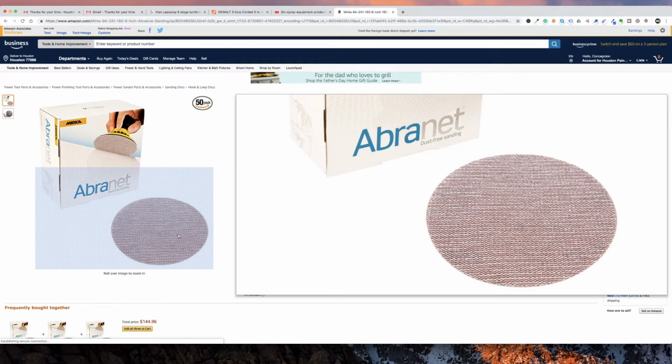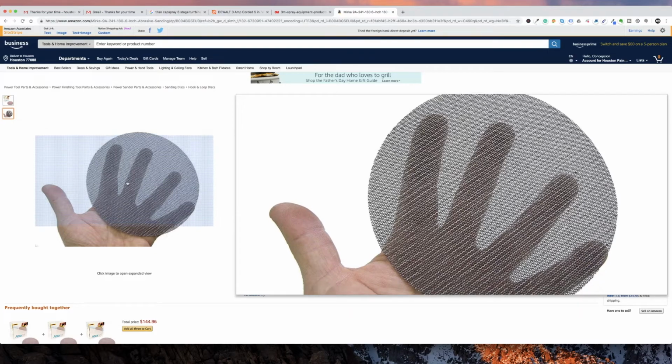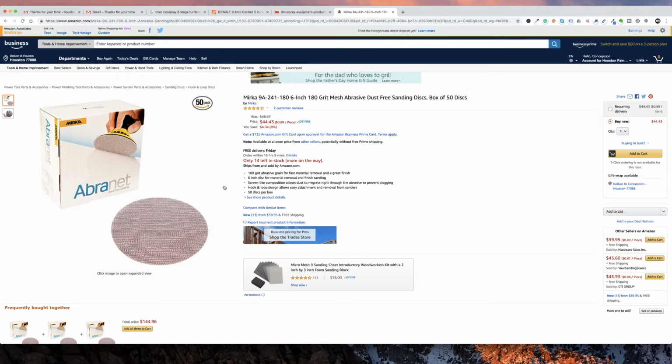Now, this is what it looks like. It's like a see-through paper, but man, this stuff lasts forever. I'm telling you, one box of this should last you a good month and a half, 2 months, because you can reuse each one maybe on two, three, four bumpers. And it's not that expensive, $44. I've seen them as low as 30, 32, $35 from my local supplier.